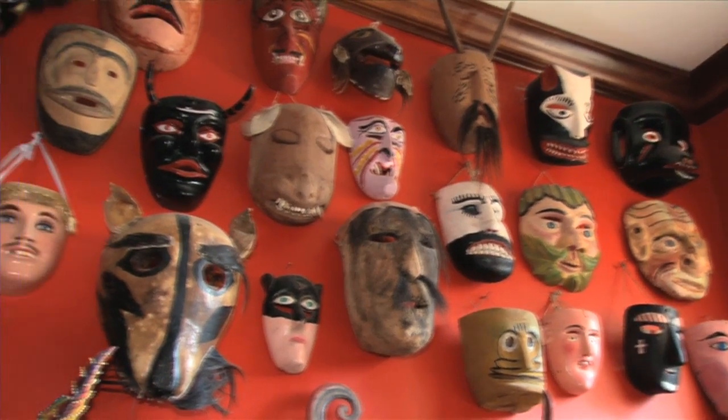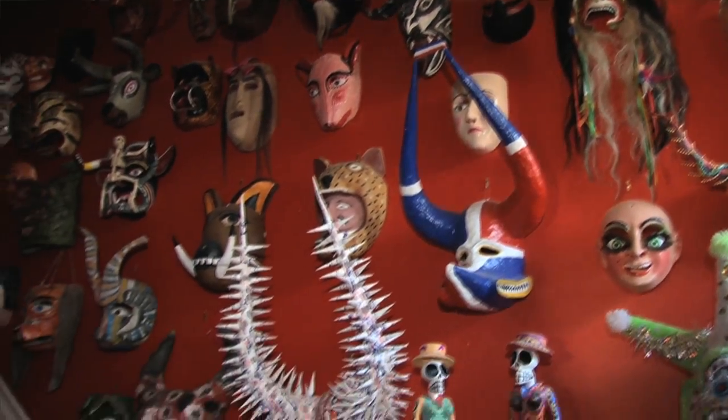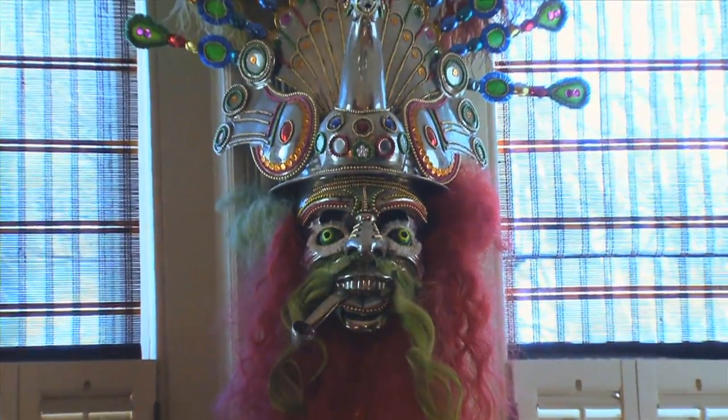We also collect wood carvings done by Mexican wood carvers in the state of Oaxaca in Mexico, and in the villages around the city of Oaxaca. We collect masks. We probably have about 200 masks now. And we just love to go to countries and learn about the different celebrations that occur during the year, festivals, and the types of masks that are worn.